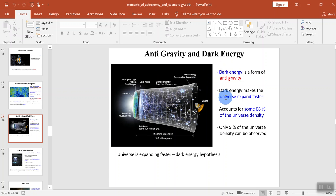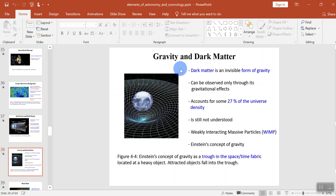Anyway, it makes the universe expand faster. Dark energy accounts for 68% of the universe density. Only 5% of the universe density can be observed, is what we see, the planets and so on. Okay, so 68% dark energy. The observable universe is 5%, and the rest is called dark matter.